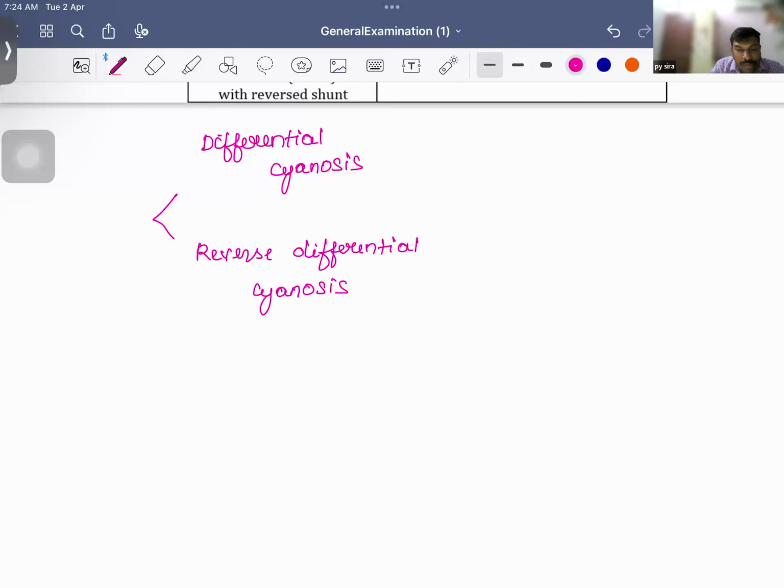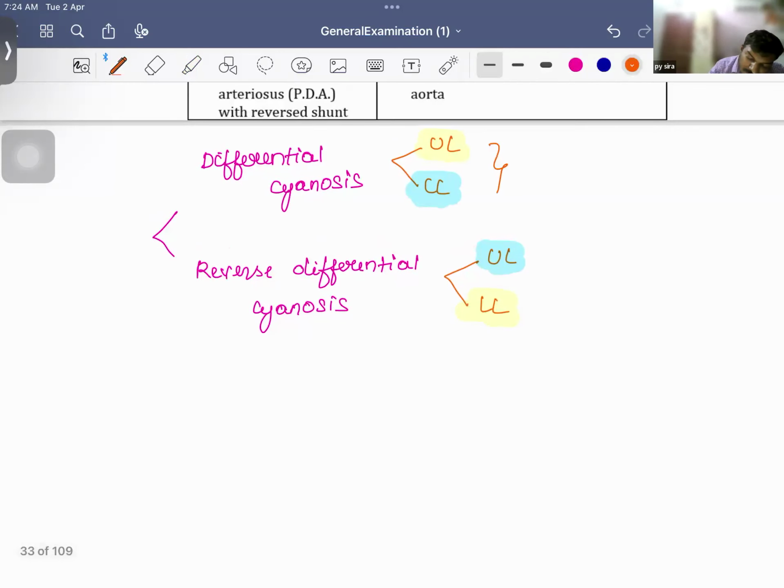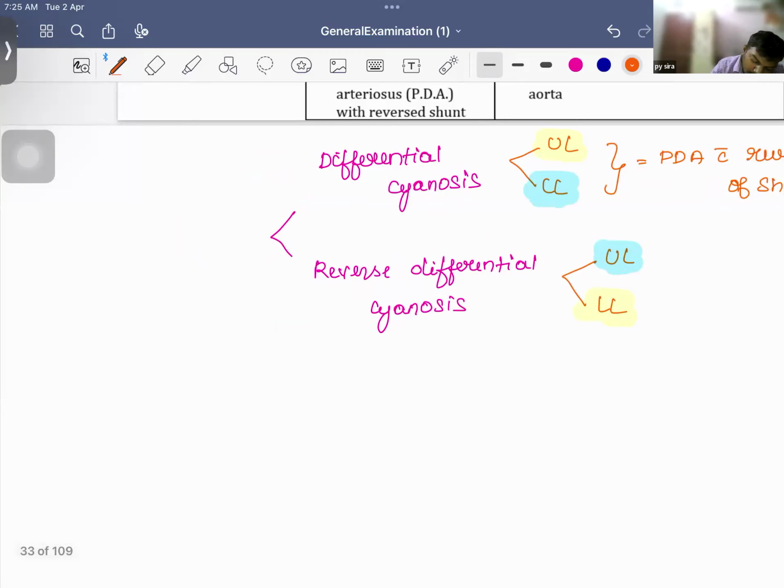So what is this differential cyanosis or reverse differential cyanosis? Whenever a patient has upper limb and lower limb involvement: when the upper limb is normal in color and the lower limb is cyanosed, then it is differential cyanosis. Whenever the upper limb is cyanosed and the lower limb is normal, then it is reverse differential cyanosis. Differential cyanosis you will get in PDA with a reversal of shunt. It is called Eisenmengerization. Normally, how does this PDA look?